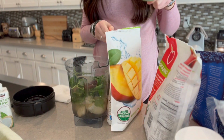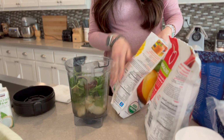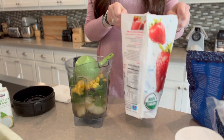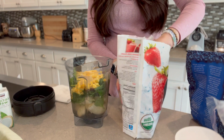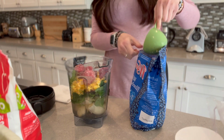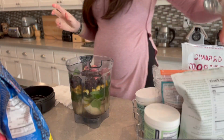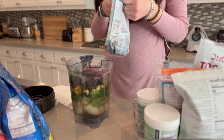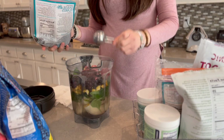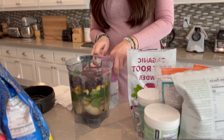So I do like to add my frozen mango, just a cup. And then I like to add frozen strawberries. Also, I add a cup of that. And I add a cup of wild blueberries. So now I will be adding my Atlantic dulse flakes, just a tablespoon. And then I also like to add a tablespoon of chia seeds just for the added omega-3s.